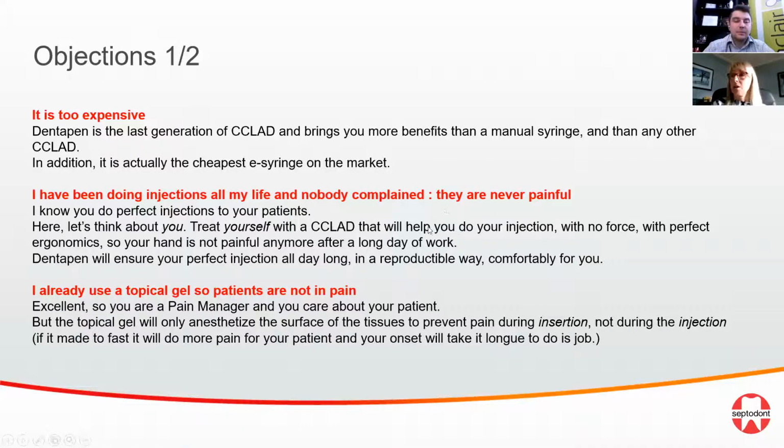So that's good, doctor, because you're probably doing a very good job. But what's in for you? Treat yourself with the C-clad. It will help you with your injection with no force on your wrist, because with time, maybe 10, 15 injections a day, you may end up having some problem with your wrist. So that will help you.